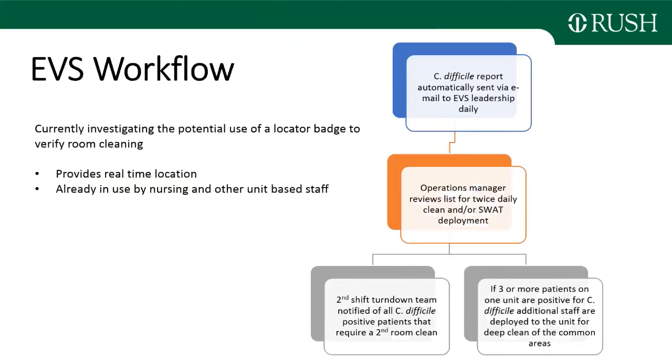For our EVS workers, when they use this pushed report, right now the C. difficile report is automatically sent to their EVS leadership. The operations manager reviews the list for twice daily clean and/or SWAT deployment. If the patient is positive, they require a twice daily clean, so that first shift will always clean the room, but the second shift turn down team will be notified of all C. difficile positive patients that require a second room clean that evening.